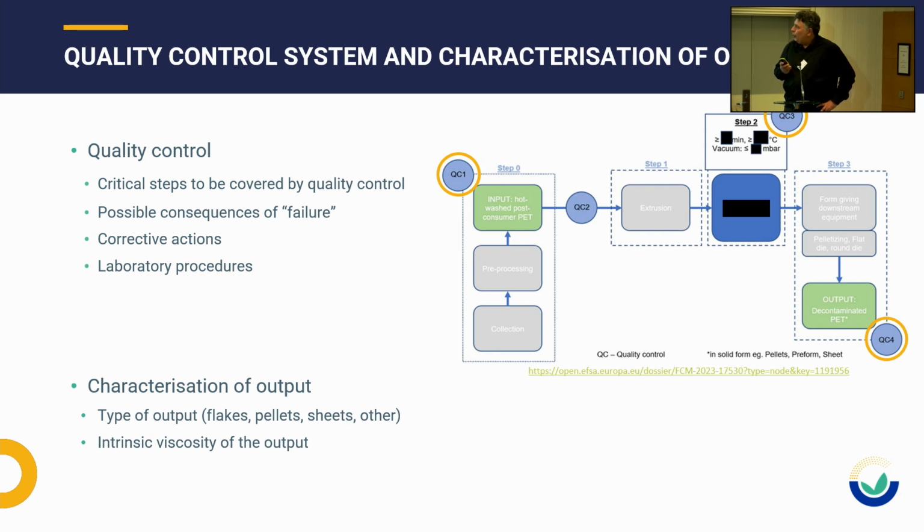So for the quality control, we need to know what the critical steps to be covered by quality control are. This needs to be defined and described by the applicant. And the applicant needs to think about possible consequences of failure, like in any quality assurance system, what the corrective actions would be, and what laboratory procedures may be needed to do the checks.